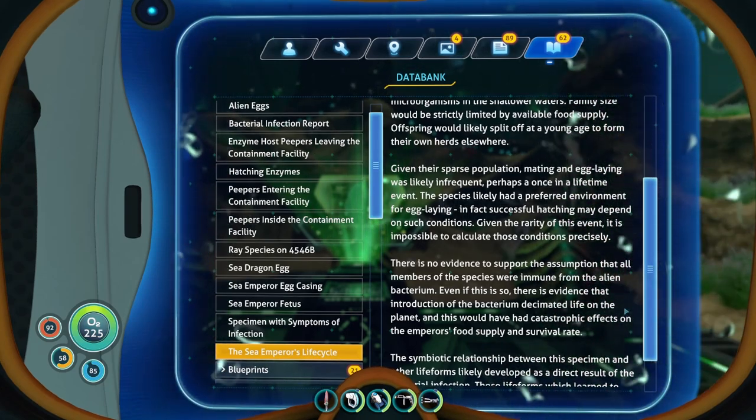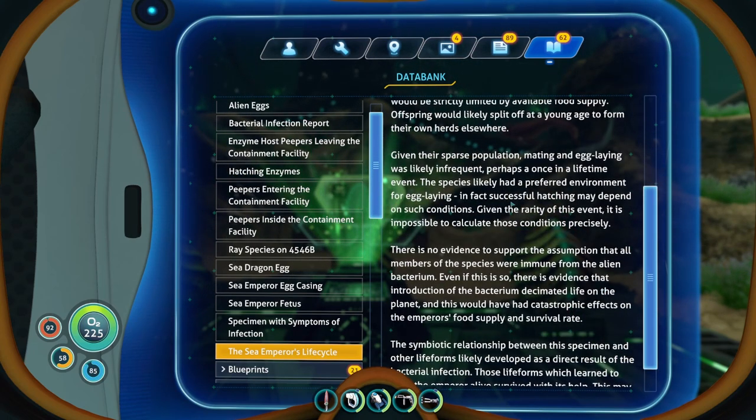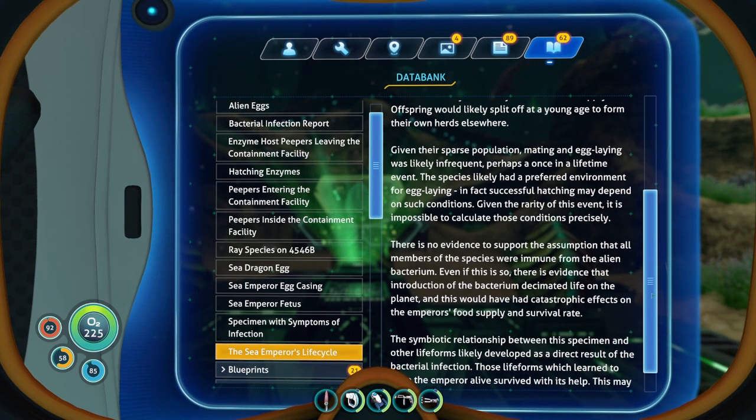The species likely had a preferred environment for egg laying, and in fact, successful hatching may depend on such conditions. Given the rarity of this event, it's not possible to calculate those conditions precisely. There's no evidence to support the assumption that all members of the species are immune from the alien bacteria. Even if this is so, there is evidence that the introduced bacteria decimated life on the planet, and this would have catastrophic effects on the Emperor's food supply and survival rate.